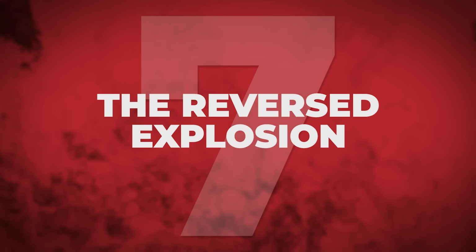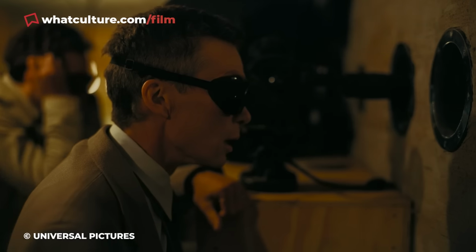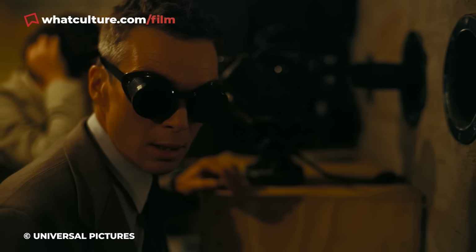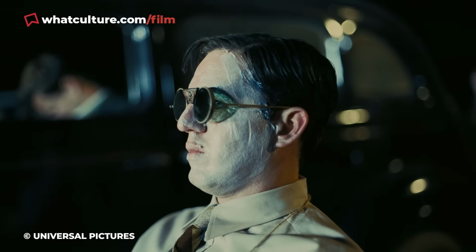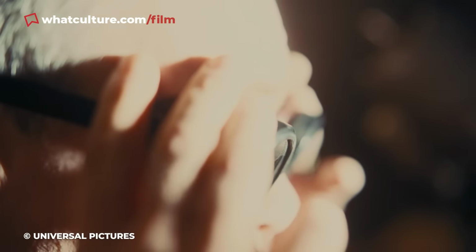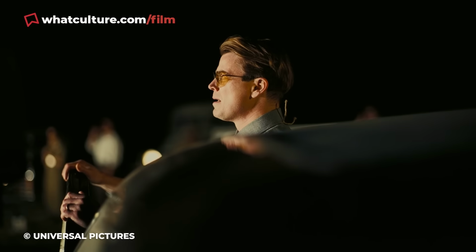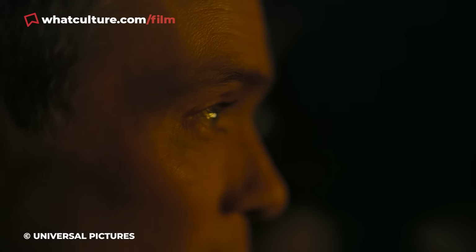Number 7. The reversed explosion. Though it doesn't come at the very end of the film, the climax in Oppenheimer is nevertheless the pivotal Trinity nuclear weapons test, where Oppenheimer and company witness the successful, ultimately world-changing culmination of their tireless work in the New Mexico desert. It's a spectacular sequence, the crowning glory of the film, and one which Nolan achieved primarily practically in camera, though certainly not without some editing chicanery.